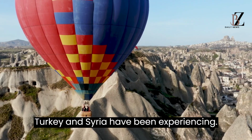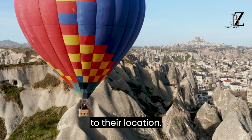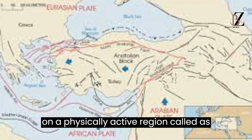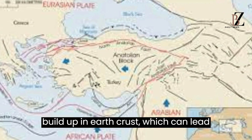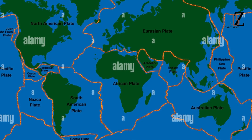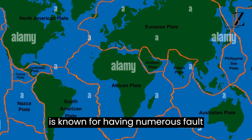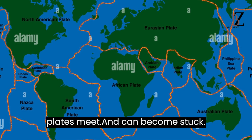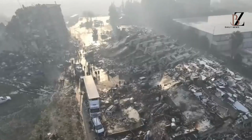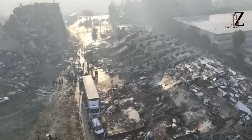Turkey and Syria have been experiencing several earthquakes in recent years due to their location in a seismically active region called the Mediterranean Arc. The movement and collision of these plates can cause stress and pressure to build up in Earth's crust, which can lead to earthquakes. Additionally, the Mediterranean region is known for having numerous fault lines, which are areas where tectonic plates meet and can become stuck, causing a buildup of energy that can be released suddenly in the form of an earthquake.